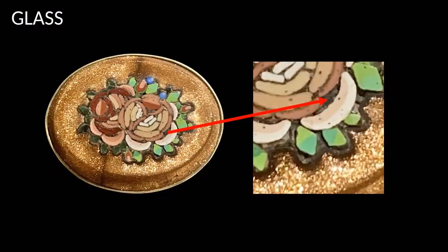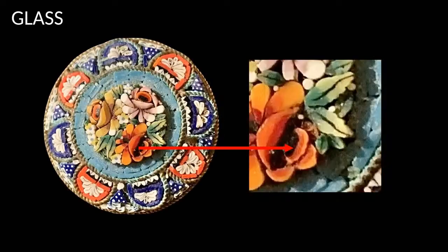Now, let's get in really close. So in this glass example that's set in aventurine, you can see the shapes of those tesserae that have been built out. You can also see them in this Italian example, which is quite typical of the pieces that are more easily found today.